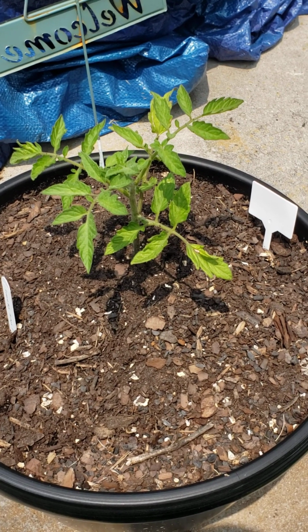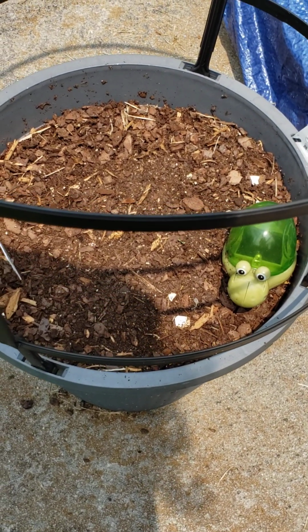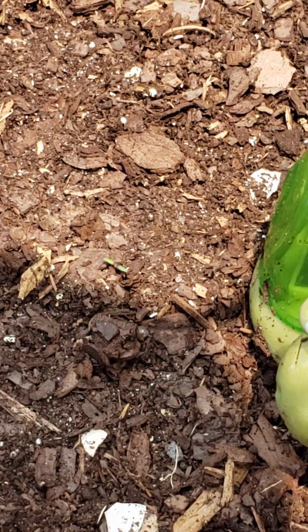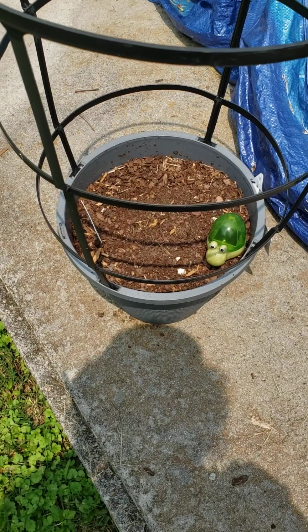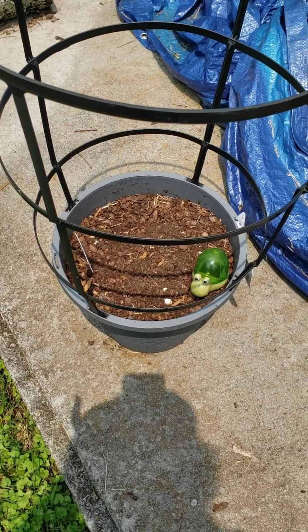And another tomato. And if you'll look real close, if you can see it, there it is. Another little cherry tomato coming up from a seed. He's doing good. So hopefully we'll have plenty of abundant little cherry tomatoes as well.